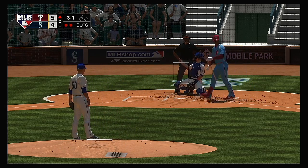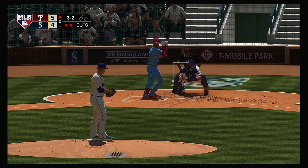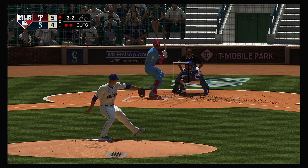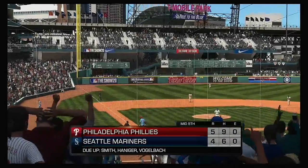High and deep down the left field line. And this will wind up a foul ball. Now the 3-2 pitch. It's the top of the zone. He struck him out looking.